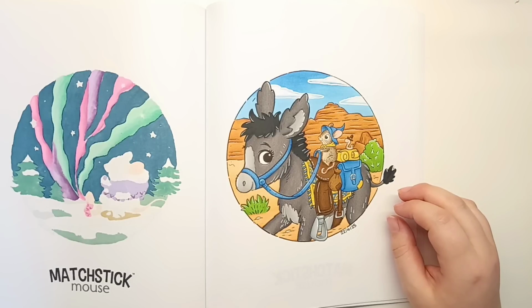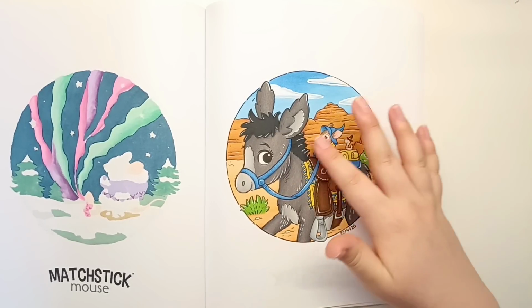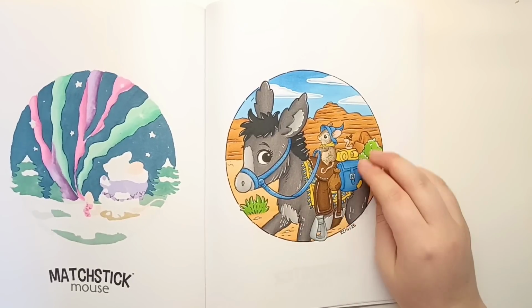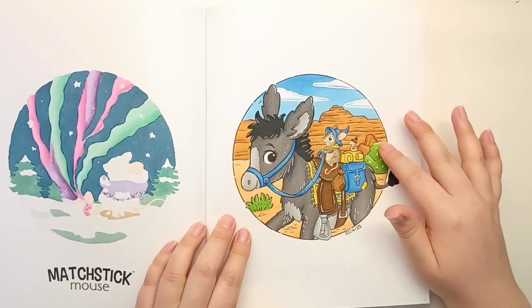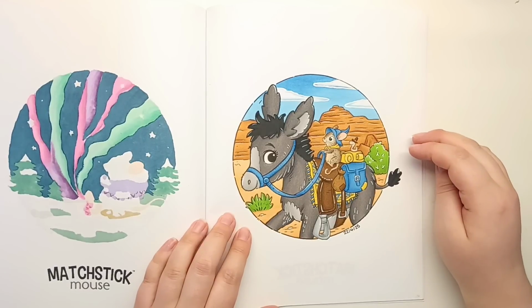I decided to go for quite a limited palette, focusing on the blues and yellows for the donkey and Matchick Mouse, a little bit of green and this nice reddish tone, browny yellowy colour for the mountains, kind of looking like the Grand Canyon almost. Really like the sort of deserty vibe of it.